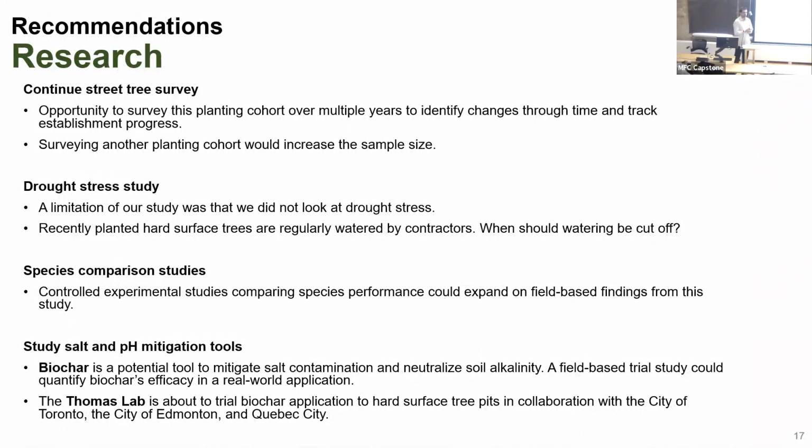So it'd be kind of hard to accurately determine their drought stress. But an important question is when to cut off this watering, because it's fairly expensive, especially as more trees get planted. You can't keep watering all of them. And so a kind of open question is when is the right time to cut it off where you don't get excessive tree mortality, which would cost more money in the long run to replace the trees.